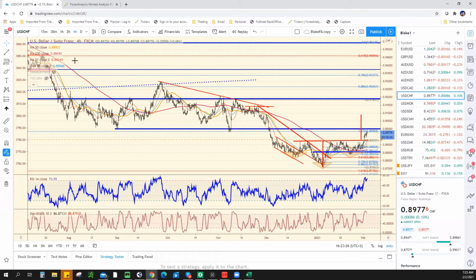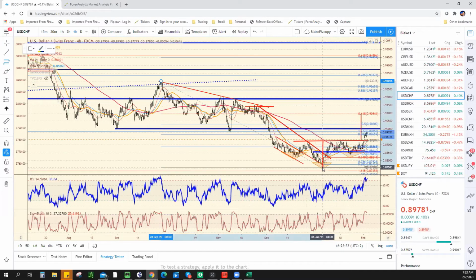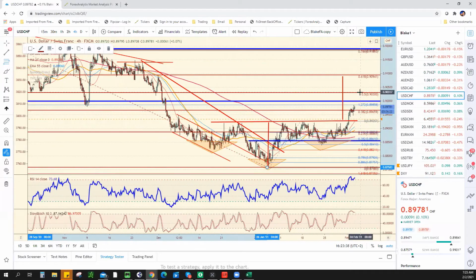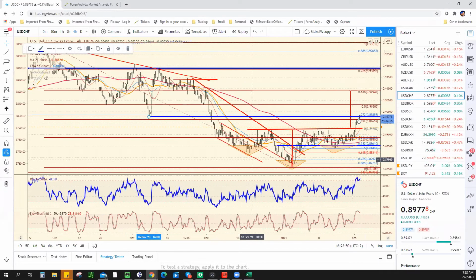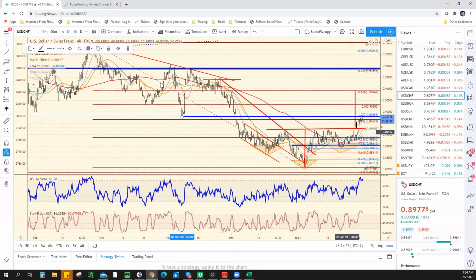Okay, so let's go from this high to the low. And let's put it a different color so we can see. So we're above the 38% retracement. So really the 50% retracement comes above 90 cents. So we're pushing up against support here. We get above 90 cents and that should open it up to 90.30 probably.